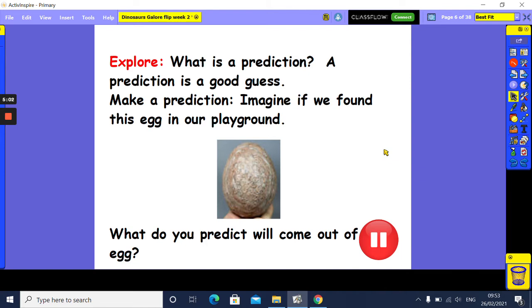Okay, let's explore. What is a prediction? A prediction is a good guess. Let's clap the word prediction because it is quite hard. Prediction. Prediction. And a prediction is a good guess. So you might predict what the weather will be this afternoon, thinking about what the weather is like this morning. I predict that it is going to rain this afternoon because the sky is very grey this morning.